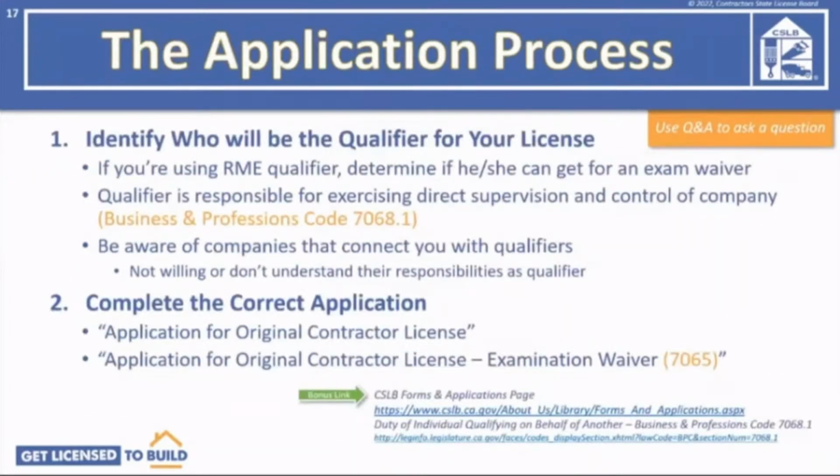Okay, now let's break down the steps of the application process. First, identify who will be the qualifier for your license. That person will be responsible for exercising direct supervision and control of the company. If you're using an RME, or responsible managing employee, as your qualifier, determine if he or she can qualify for exam waiver.